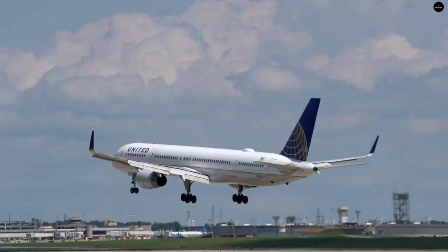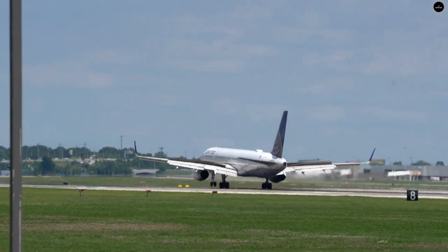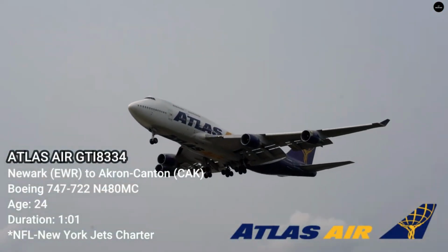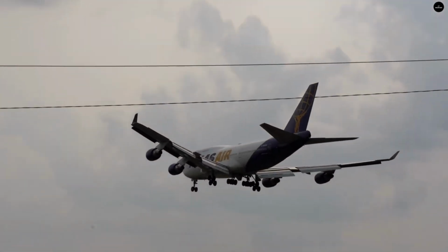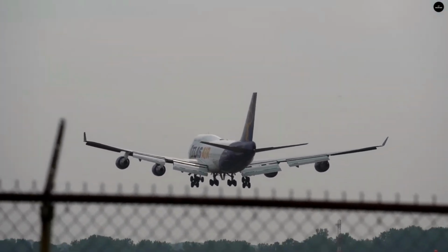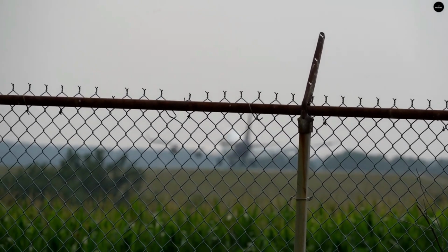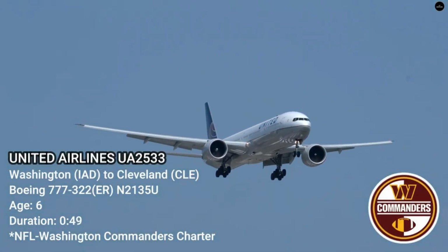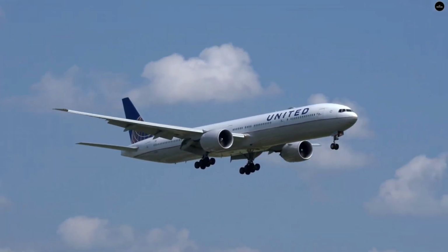West Virginia, I believe. Check this out, United 2533. It's a 777-300 inbound from Dulles, and the Washington Commanders to town.